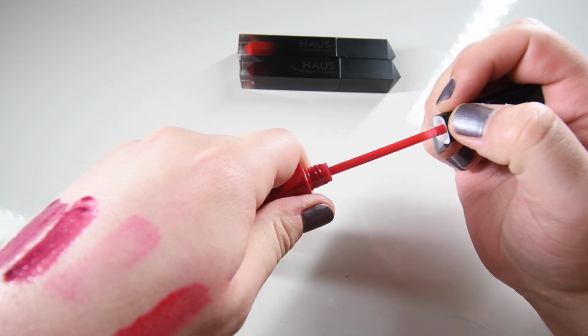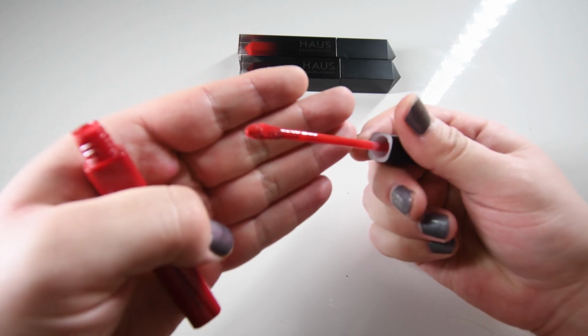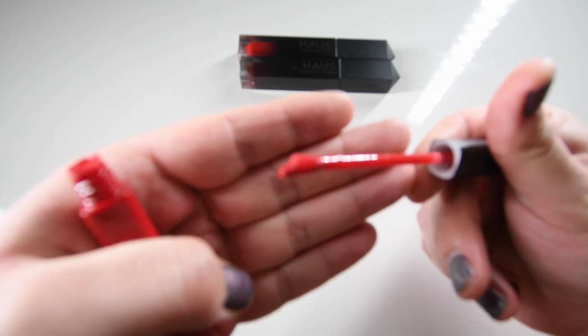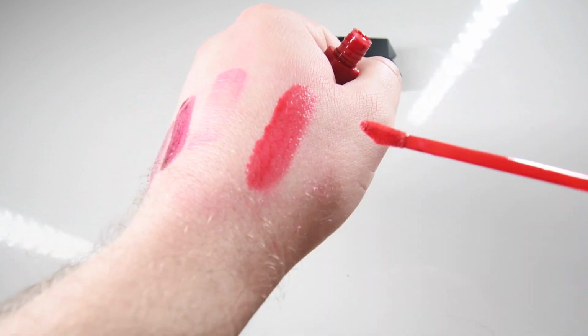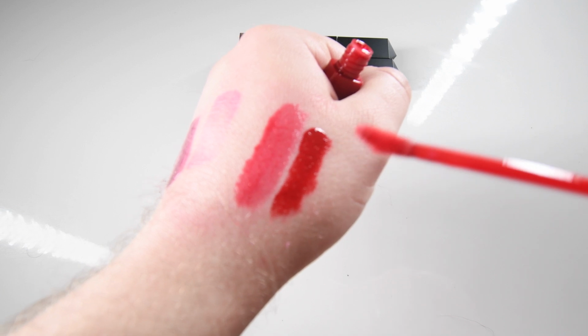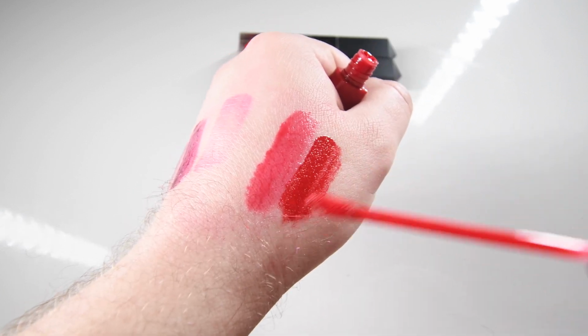I'm not a fan of the applicator because it has that stupid... Oh god, I dropped some on the table. It has that stupid chair-shaped applicator, which I find to be very stupid. But when it comes to a red pigmented gloss, this gloss is so good.